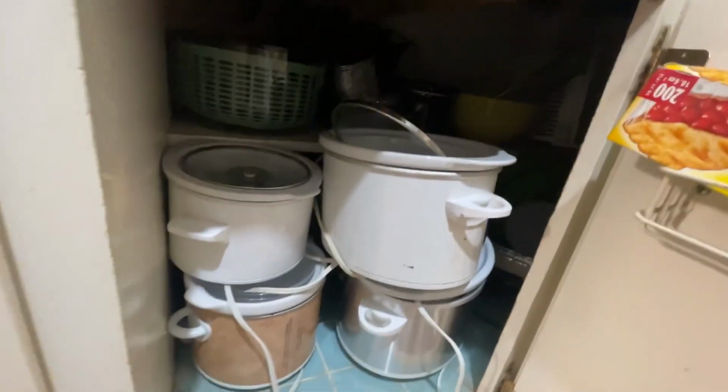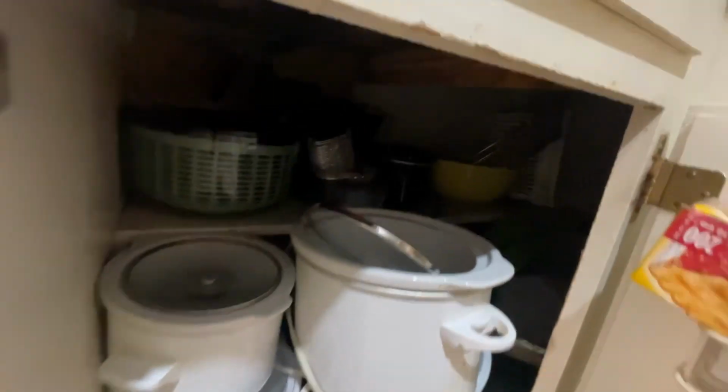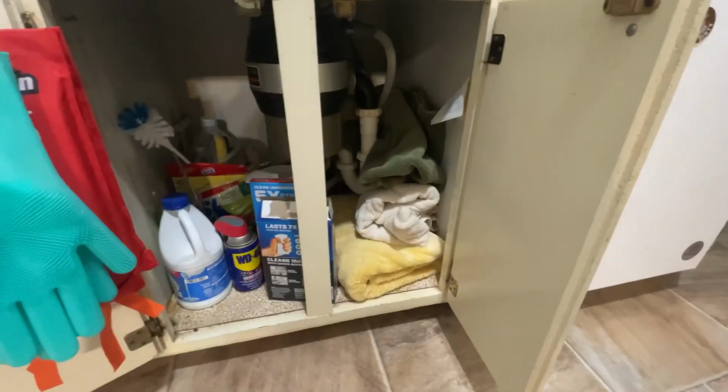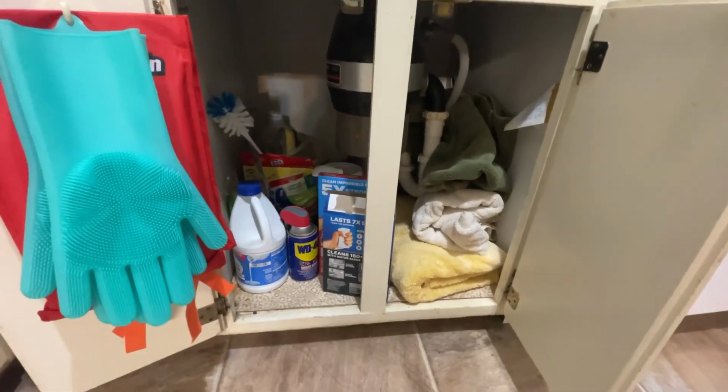So the way this thing is, it's a corner. And so, I got my crock pots. Definitely not getting rid of those. That's one of them salad spinners. And there's a crock bowl that I used whenever I was making homemade bread. There now. All right. And a bunch of pans and one cast iron thing. And let's see if I can get you all back in. Well, it's so dark you can't even see in there. I don't even know. Under my sink, towels, cleaning stuff, as if I even clean.